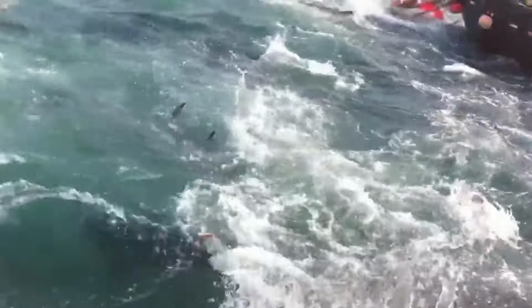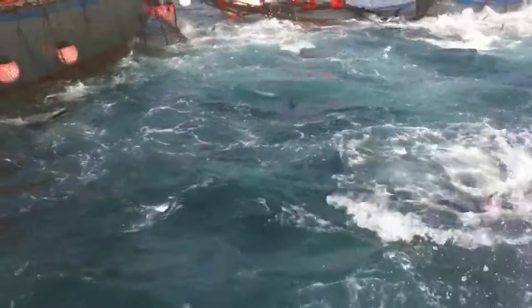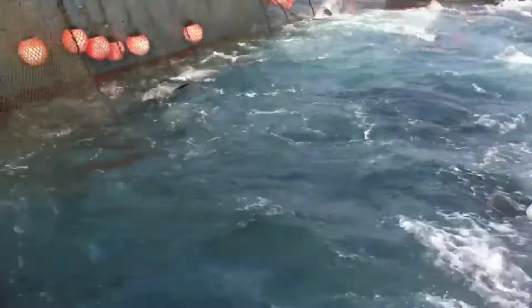Once the fish are in the net, the work becomes more urgent than ever. The fishermen work tirelessly, pulling each tuna weighing hundreds of kilograms onto the boat. This is a process that requires perfect coordination, because even a small mistake can cause the tuna to escape from the net.